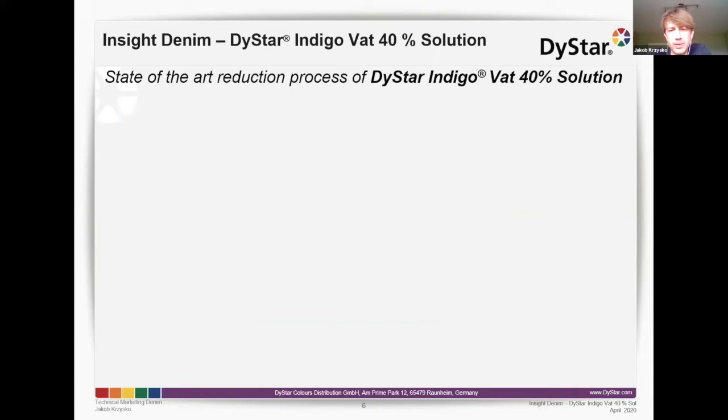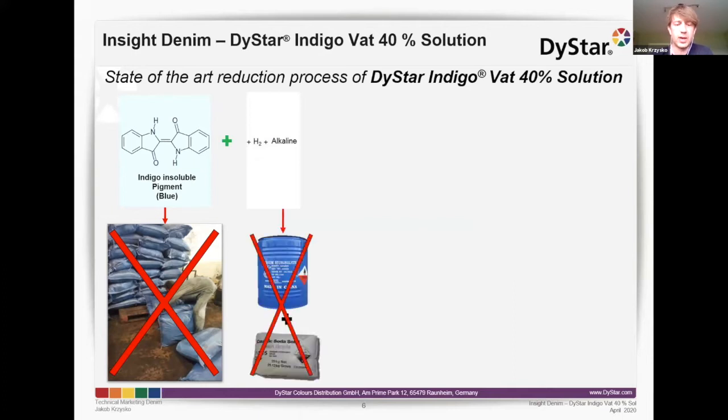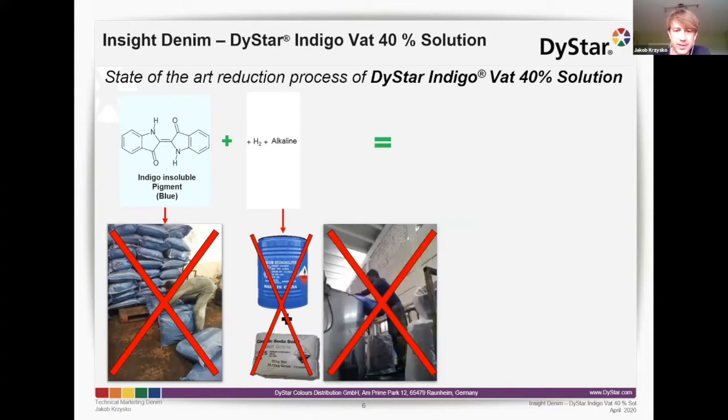The reduction process with pre-reduced indigo is completely different. First of all, it starts also with the indigo pigment, but it takes place, in our case, in our facilities in Ludwigshafen, where we produce our synthetic indigo ourselves. And it doesn't take place anymore at the customer site. So we take the indigo pigment, we use hydrogen and alkaline in a closed system. No need for hydrosulfite and caustic soda for this chemical reaction. No need for the preparation of stock vats at the customer site. At the end, we get the reduced indigo, but the only byproduct is water.